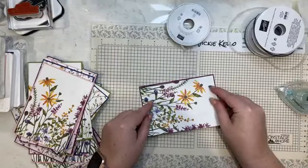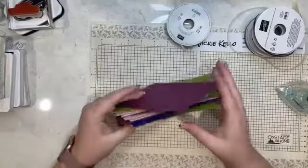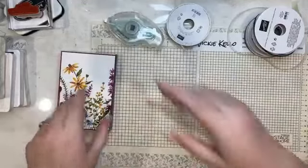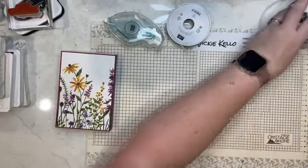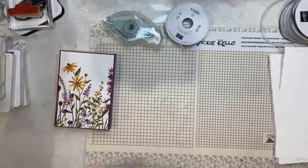Yeah, and that's what I thought, Kerry, too. You can show the same piece of paper on different colours. Just pick a few. Now, I've just chosen a few that I've got that match, that I've got quite a few pieces of.